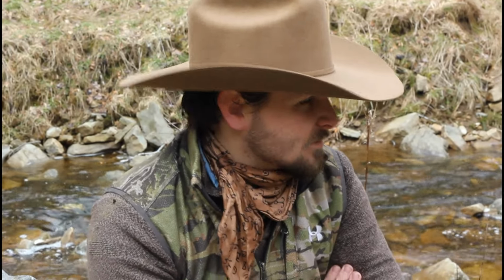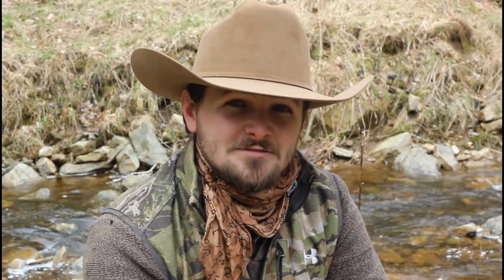and the sun's actually starting to come out. So hopefully the next hour or two of the ride are gonna do really well. And we'll see if we can get us a drink or two out of this creek.